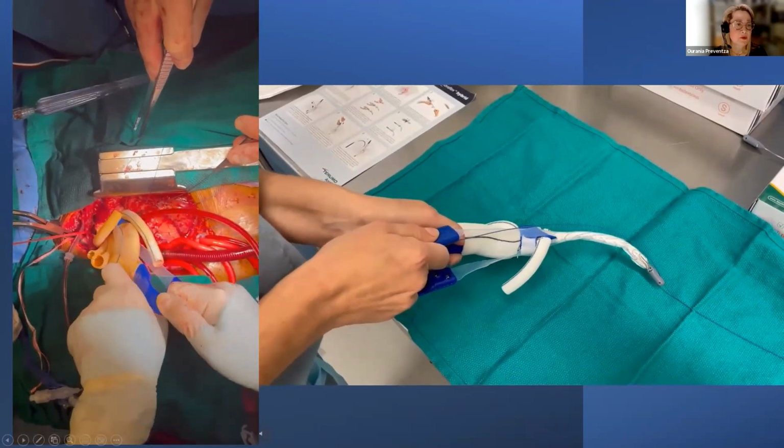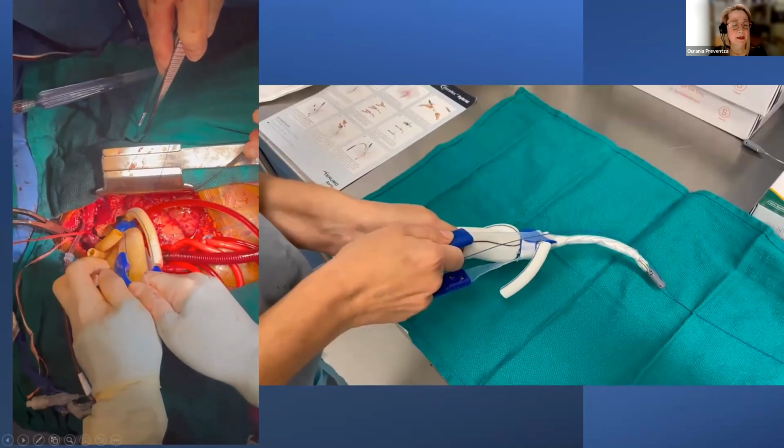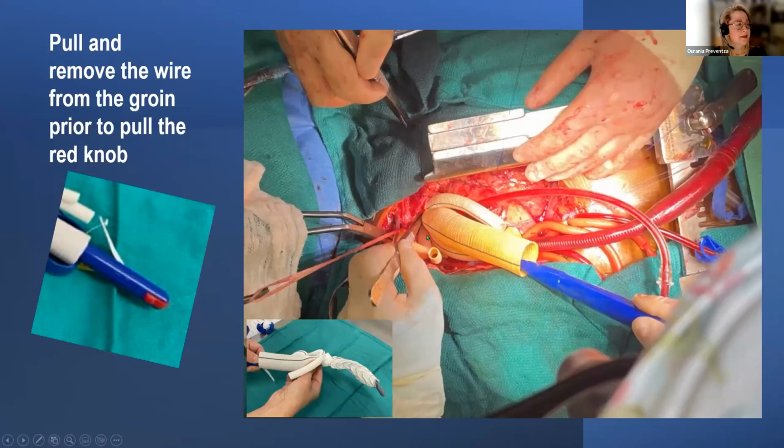Then the next step is you have to take the blue strap off. The best way to do this is by using an 11 or 15 blade. Initially, I tried to use the scissor, but the scissor really doesn't work well in this case. The 11 or 15 blade works much better.